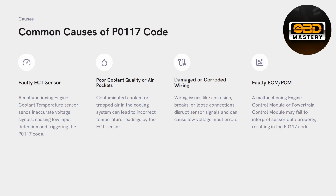Nonetheless, enough yip yap. Let's go ahead and talk about the next causes here. So damaged or corroded wiring, such as maybe loose connections or whatever it may be, can disrupt the signals and cause a low voltage input. Next is the faulty ECM or PCM. So a faulty ECM or PCM can misinterpret data and not store it properly, resulting in this code.